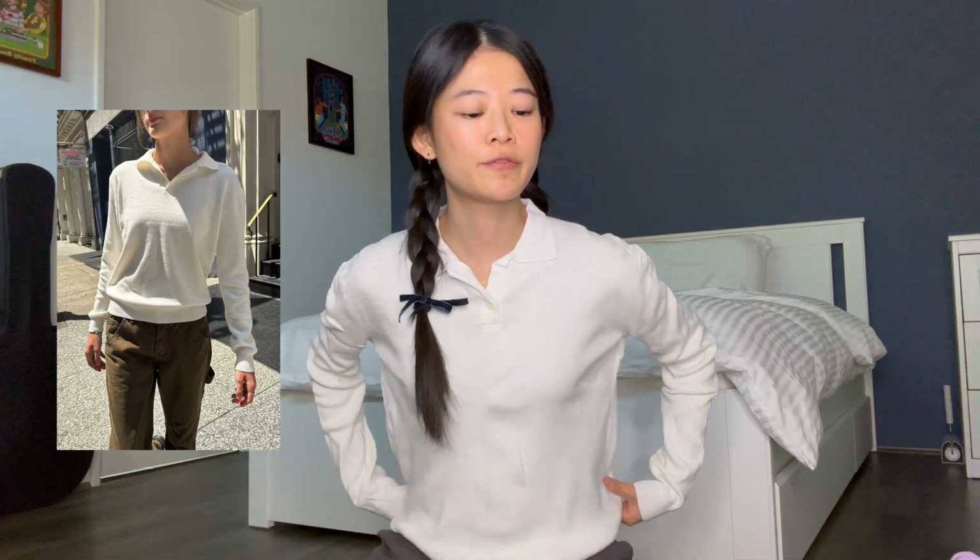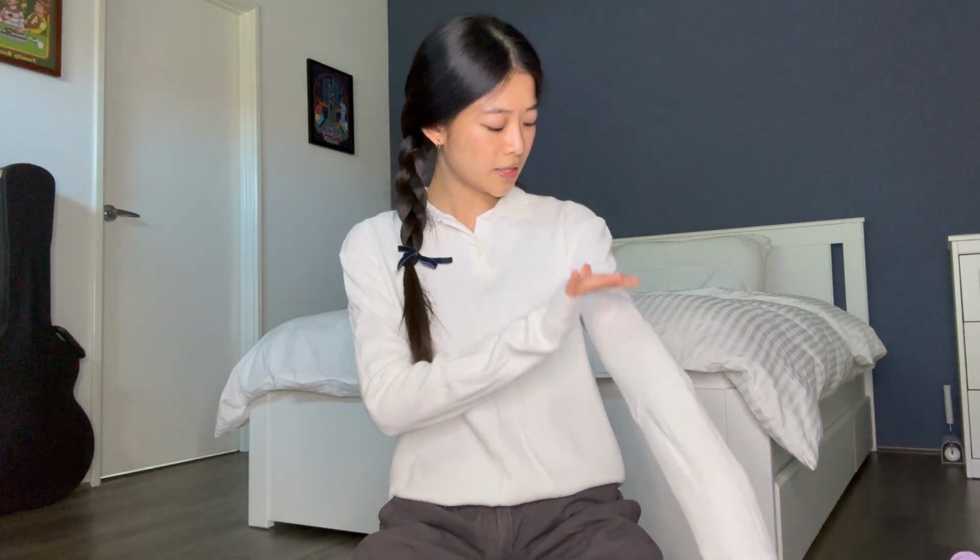Please ignore it. If you were storing them properly, or were to steam it, it wouldn't look like this. So this is the white version of the gray top I showed just now. Depending on your preference, some people might like this more than the gray.